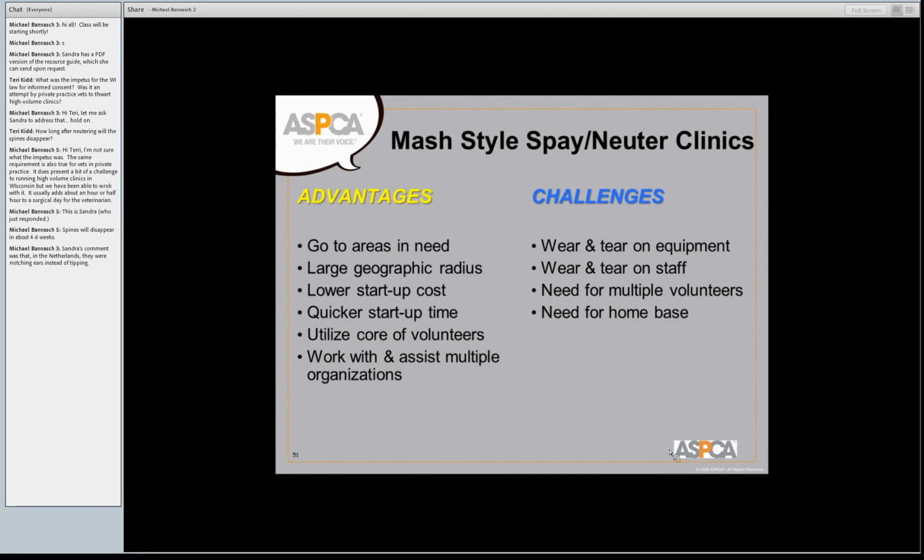I always think that that sounds so time consuming, but I've seen these MASH programs work, and some of them work really, really well and really efficiently. The advantages here are that you can go directly to the area in need. They can have a large geographic radius, and of all the types of programs that we discussed, they do have very low startup costs. And you have the opportunity to minimize your staff levels because largely you utilize volunteers in the location that you're going to be in to help schedule appointments, to help with booking in animals, and discharge of patients. So it does have a very large volunteer component.